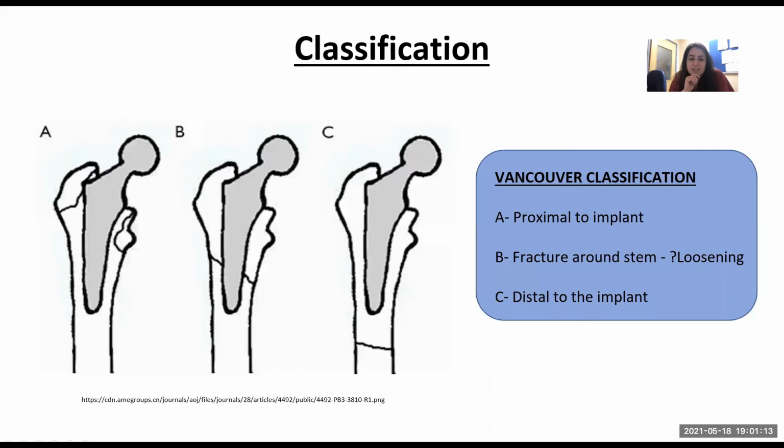So this is a classification. You just need to know it briefly, really. It's the Vancouver classification for periprosthetic fractures. This is around an implant such as a hemiarthroplasty or a total hip replacement. On a basic scale, A is when the fracture is proximal to the implant, so it usually involves the greater trochanter or the lesser trochanter.